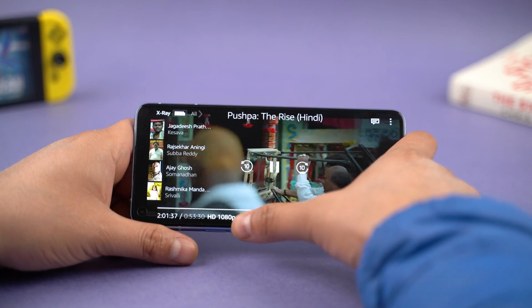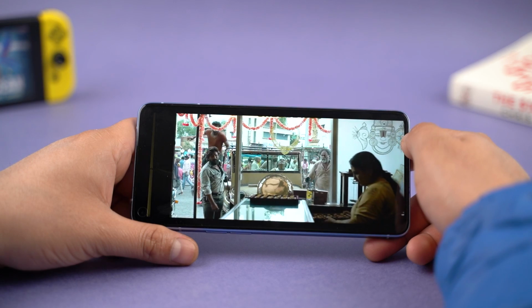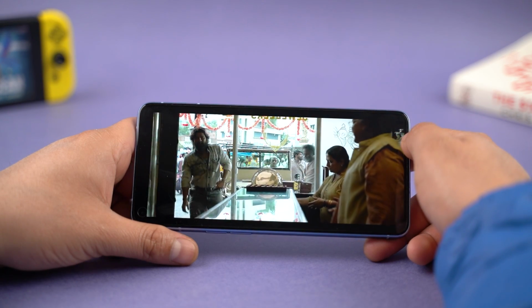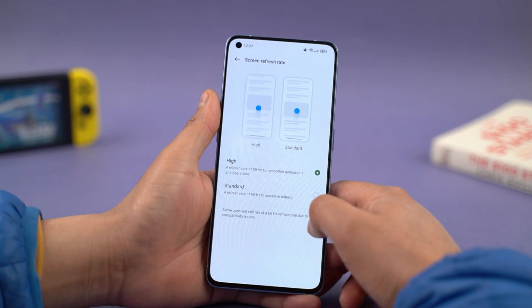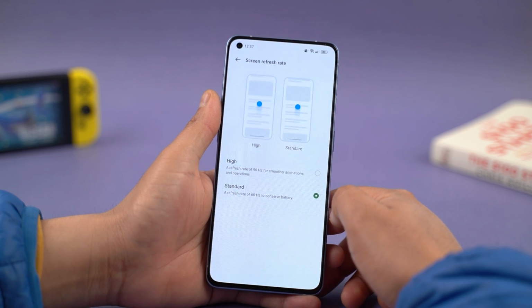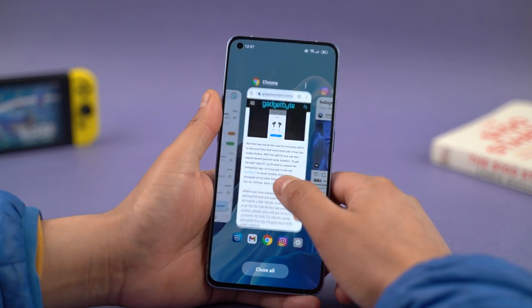But there's one important thing that you need to know about the Reno 7 Pro's display. Although it supports HDR video playback on Amazon Prime, there is no HDR playback on Netflix as of yet. So that's quite strange, to be honest. Also, its refresh rate is not adaptive, meaning that you will have to stick with either 90Hz or 60Hz. There is no middle ground between the two.